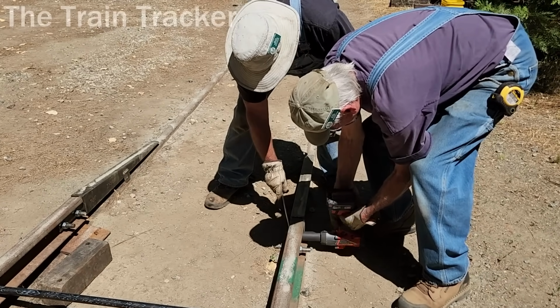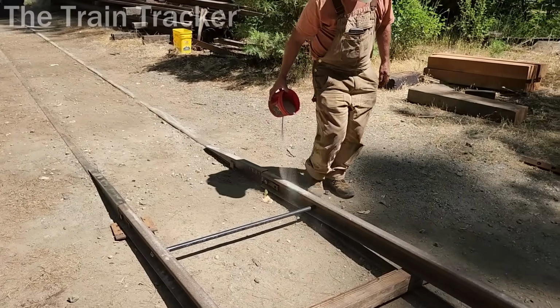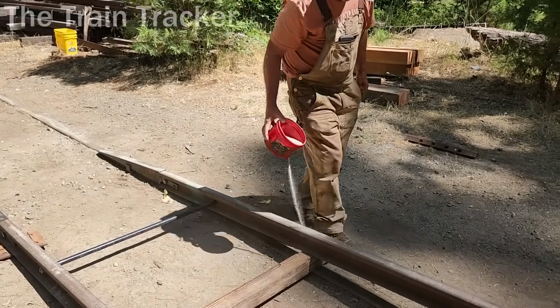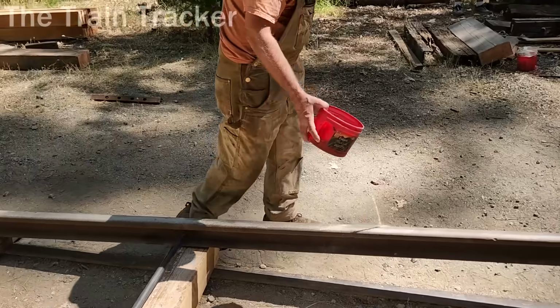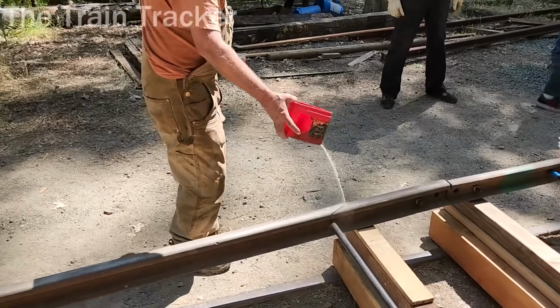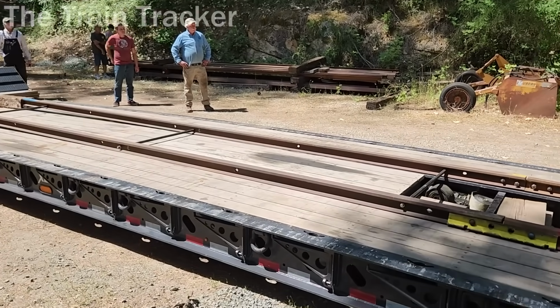Is everybody ready? Now that the temporary track is in place, sand is applied to the rails to provide traction as number 5 is moved up the ramp. Here is a look at the completed section of track.